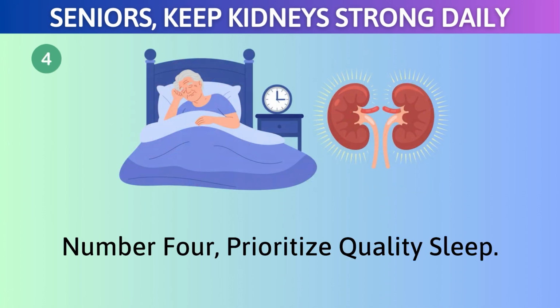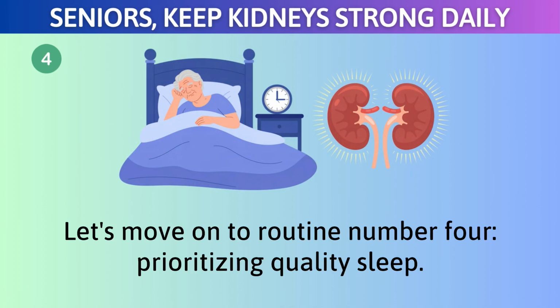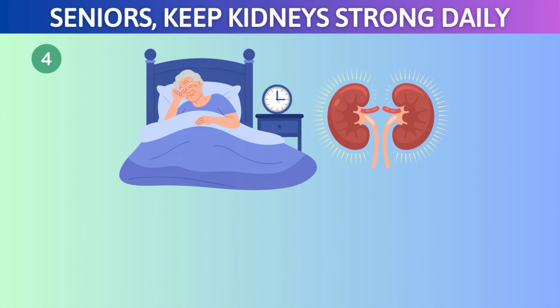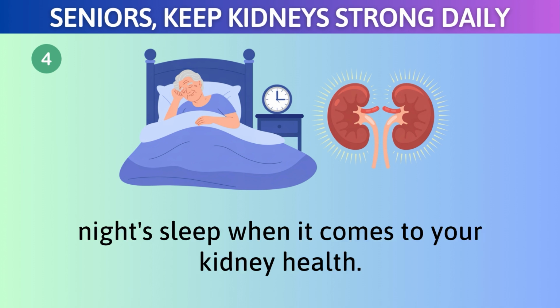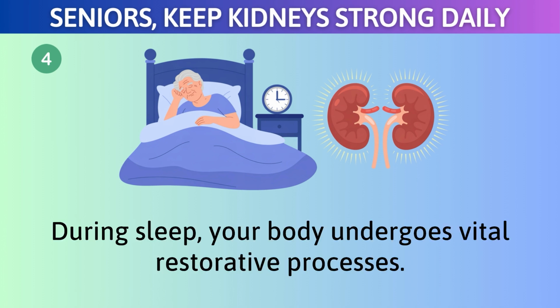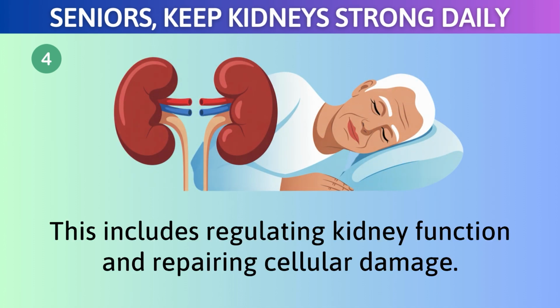Number 4, prioritize quality sleep. Let's move on to routine number 4, prioritizing quality sleep. You should never underestimate the power of a good night's sleep when it comes to your kidney health. During sleep, your body undergoes vital restorative processes. This includes regulating kidney function and repairing cellular damage.